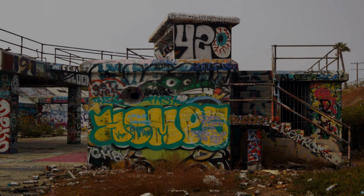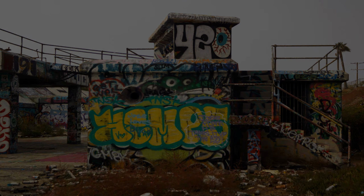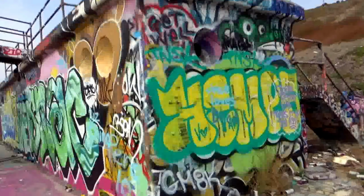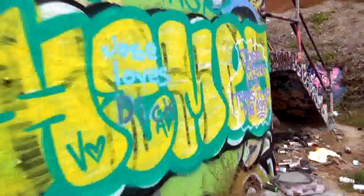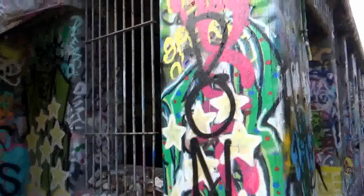I'll do the bottom part first and the top half last, because it'll be easier to get caught if I'm up on the top, more visible. See what we got.